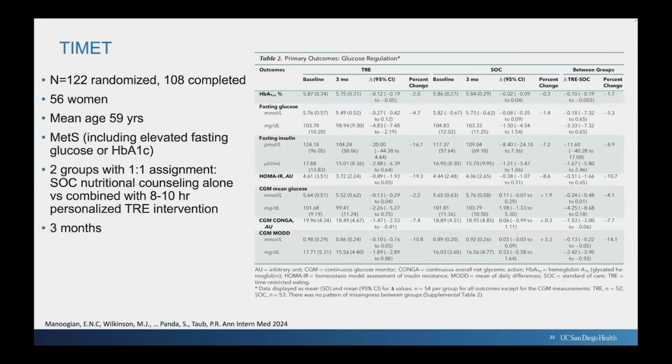So you can see, if you look at the top right-hand corner of the table, this between group change or percent change in hemoglobin A1C, the reduction in A1C of 0.1, that could potentially move somebody from that prediabetes category down into a normal range for A1C, or at least start moving them in that direction, rather than seeing these individuals progress from metabolic syndrome into diabetes over time. And this was over 3 months. So we see some of these improvements over a shorter term intervention. We see them in comparison to a control group. And so our hypothesis is that if we were to continue with time restricted eating over a longer period of time, that maybe these benefits would continue, and we could really make an impact in managing some of these cardiometabolic risk factors in these high-risk patients with metabolic syndrome.